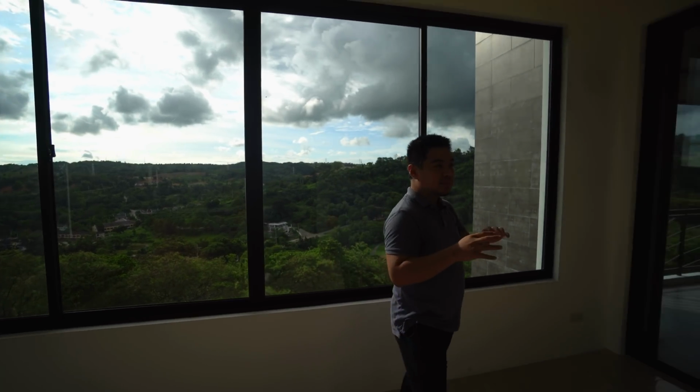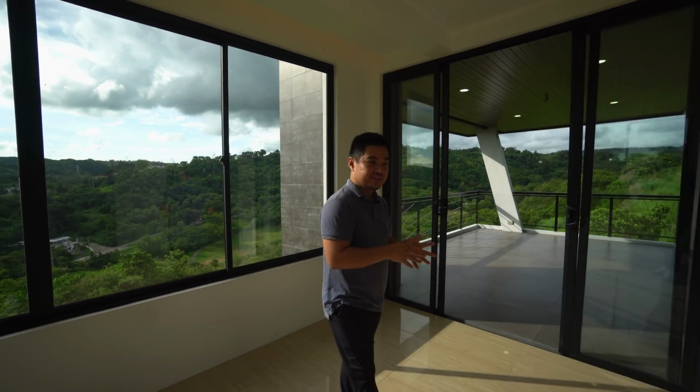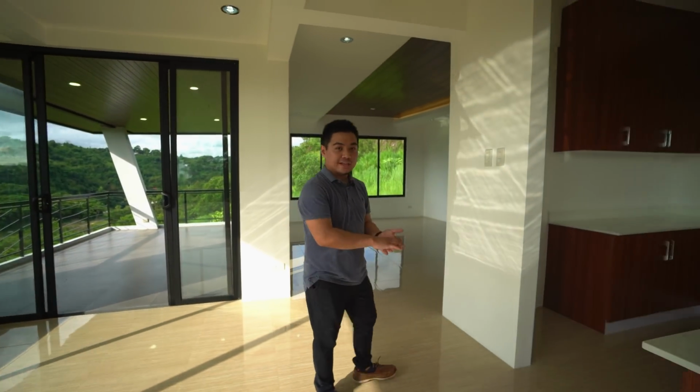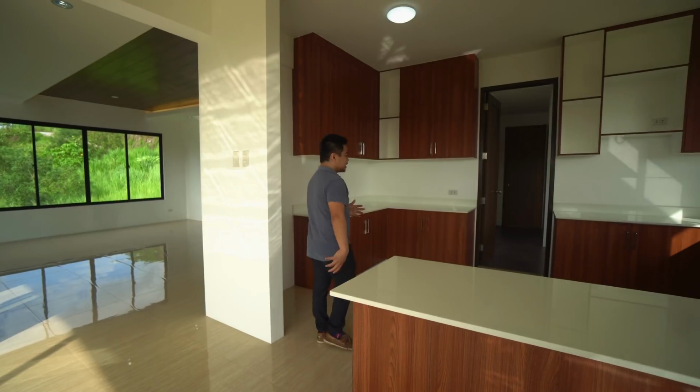So again, bago tayo pumunta sa other levels of this property, behind the kitchen, meron kang service area and the maids room. So, tignan natin dito.